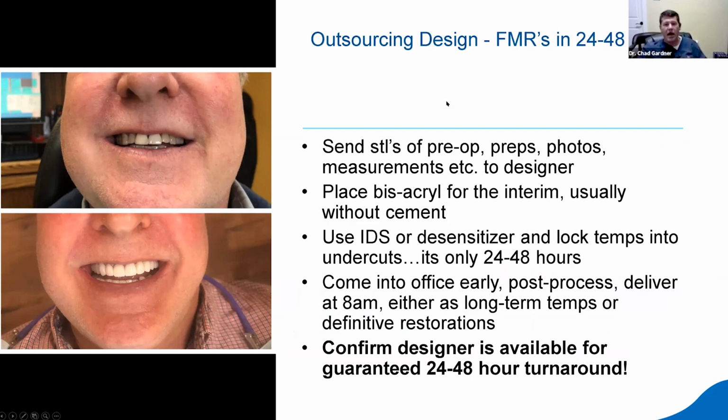This is actually my uncle. You can send STLs of the pre-ops, preps, photos, measurements of the face, you know, interpupillary distance, inner canine distance, that sort of thing, so they can calibrate the smile design software and send that all to them. Place Bisacryl after you prep the teeth for the interim, usually without cement, because they're going to get them in 24 to 48 hours. A lot of times, I don't even bother with cement. We'll use immediate dentin sealing or place desensitizer, usually immediate dentin sealing.